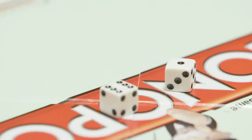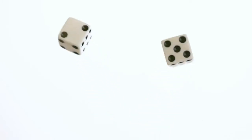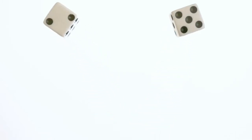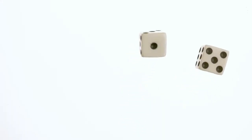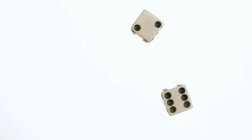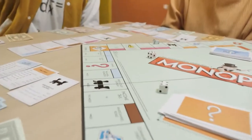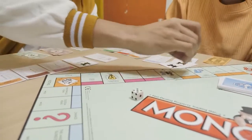When you roll 2 dice, the chance of getting 7 is higher than any other number. This is because there are more ways of getting 7 with 2 dice than any other number. Next comes 6 and 8. Knowing this, you can plan when and what to buy.